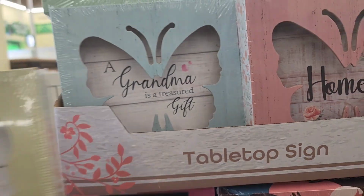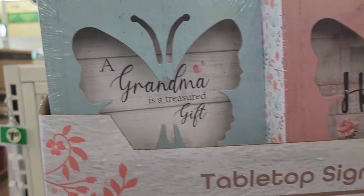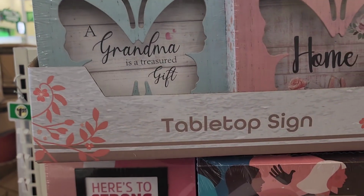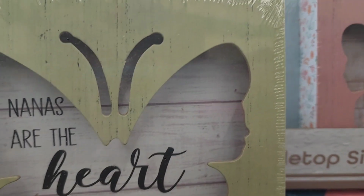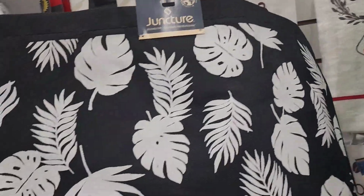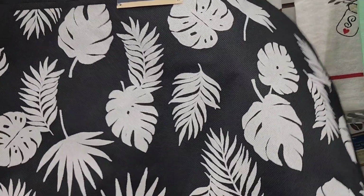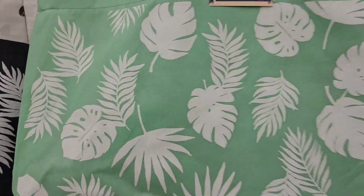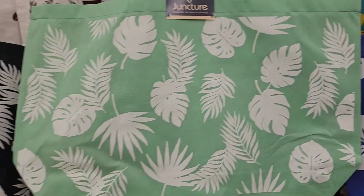And then the other one says nanas are the heart of the family. I showed that one before as well. So those are really pretty. I love the butterfly cut out on them. They are really pretty. These beautiful junk care bags. They have this black one here with all the foliage. Absolutely beautiful. And then they have the mint green here, which is absolutely gorgeous as well with all the foliage.